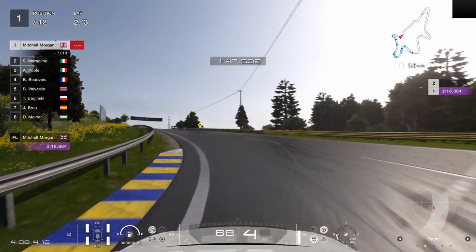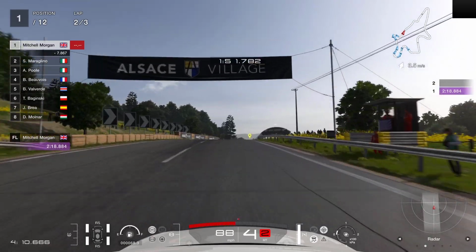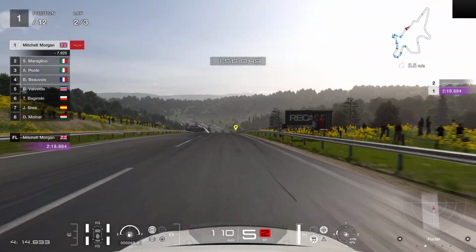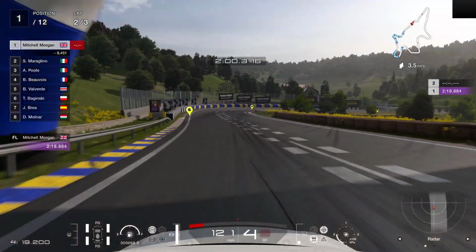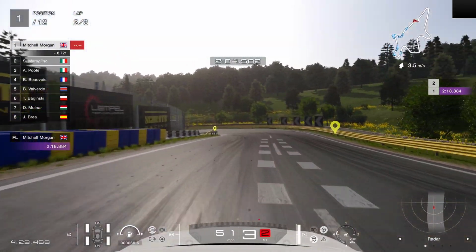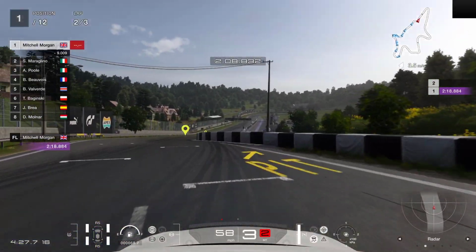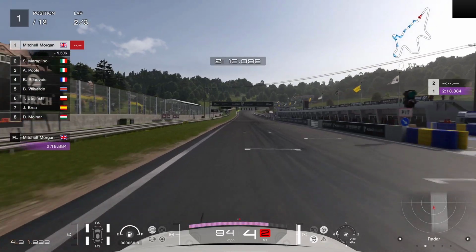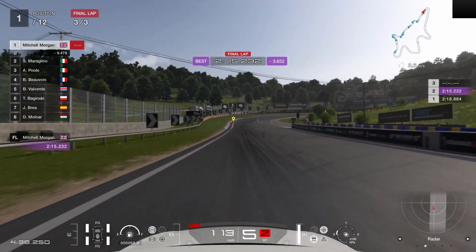And up the hill here, just being careful that we don't spin it. Just being careful on the gears and the power. And then we've got these two little inflatable bridges. On the second one, we just get it buried. Oh, a little bit too late, too much speed through there. Got away with it. If we come down over the start-finish straight for our third lap.